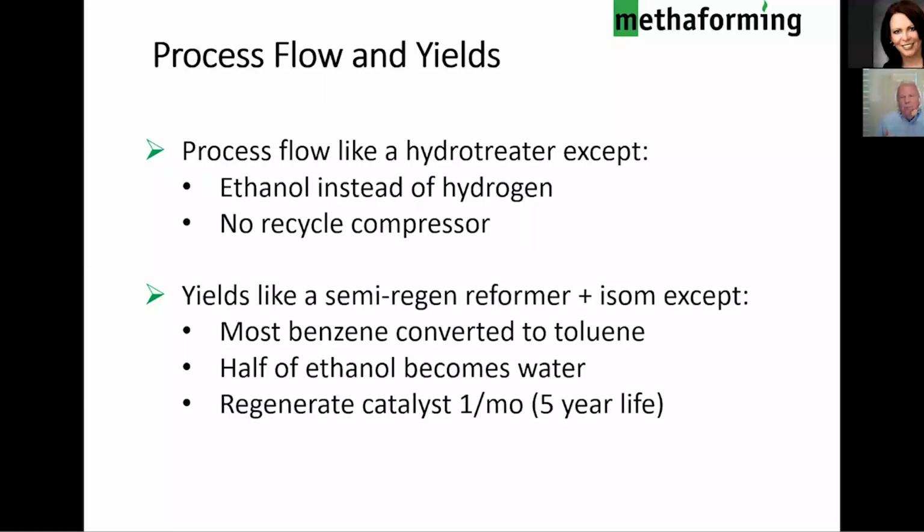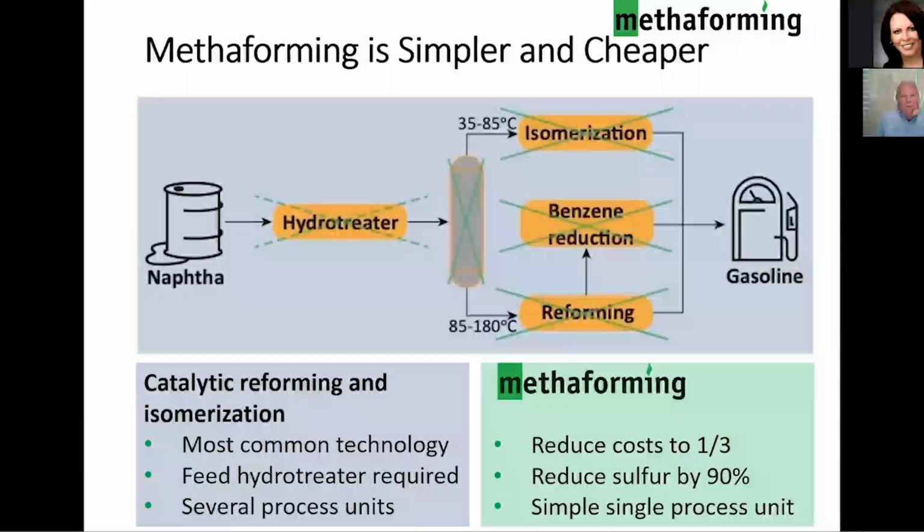So to see simply why the cost is 1/3 of the alternative, let's look at the alternative that you're all familiar with. Methaforming replaces the severe naphtha hydrotreating. The heavy naphtha is effectively upgraded in octane like reforming. Methaforming doesn't need some steps for benzene reduction. It's already reduced. And the methaformer treats the light virgin naphtha much like isomerization. And this is where the 1/3 capital and operating costs comes from.